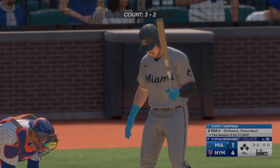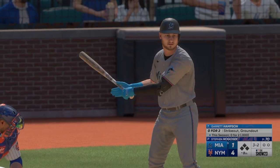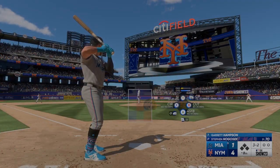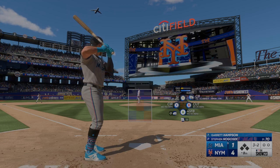Back here at the ballpark, ready to begin the 8th. And now the shortstop, Garrett Hampson. The Marlins in striking distance, but have some work to do. Boog, it starts with the leadoff man. Need a good at bat out of him right here.